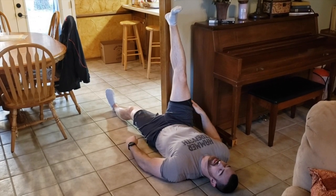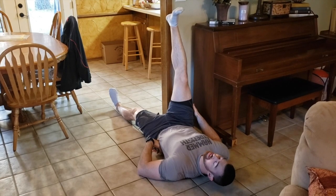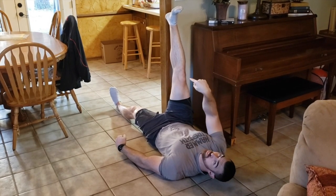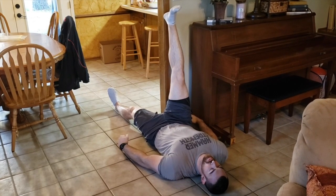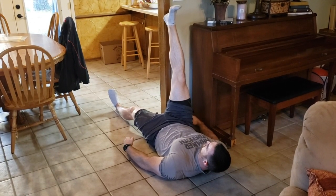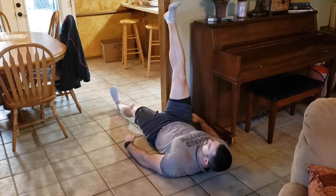And then once we're nice and loose right here, and I feel comfortable, I want to keep this outside leg down, keep nice and flat against the floor, especially my lower back. And then I'm going to flex my hands, engage my core. I'm going to push my heel into the wall and feel that hamstring fire. We're going to do that for 15 seconds. 3, 2, 1, flex and push. 5, 4, 3, 2, 1.